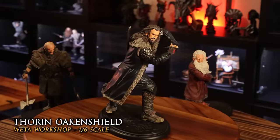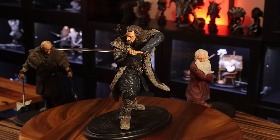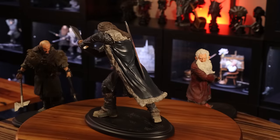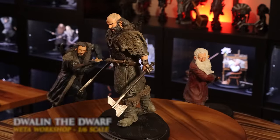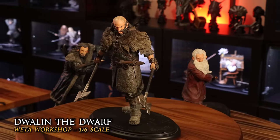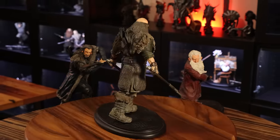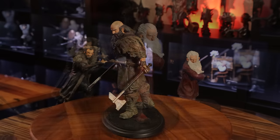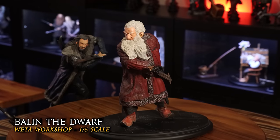Below that are the next three dwarves. First, the leader of the company, Thorin Oakenshield. After that is the dual axe-wielding Dwalin the Dwarf. Followed by probably the wisest of the group, Balin the Dwarf.